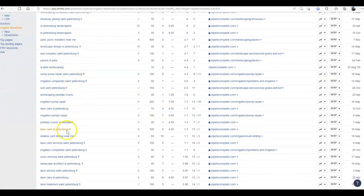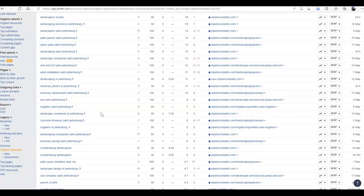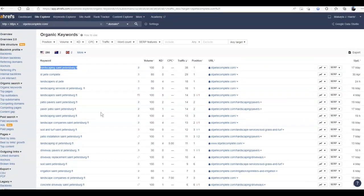Keep going down this list. Those with a service in a city: lawn care, 70. Sod, 150. Sump pump repair, 100. Any of these that are your services and in your service area, take those volumes and add them together. If you ranked for all those words, you'd have several hundred potential people coming across your website that right now can't find your company because you don't rank. So ultimately, I want you to see there's huge potential for growth for your business.